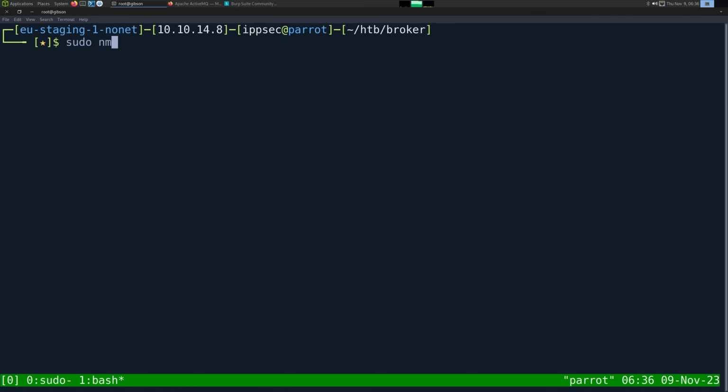So I'm going to do sudo nmap -p- to do all ports. I'm going to say --min-rate equals 10,000. And I normally don't like running it this fast because it can miss things, but it's generally reliable in HackTheBox. I'm also going to do -oG for output greppable, and then 10.10.11.243. And we also have to say broker all ports.